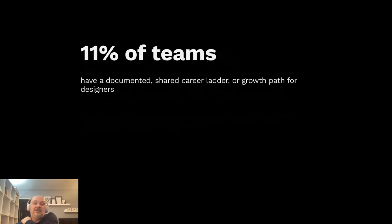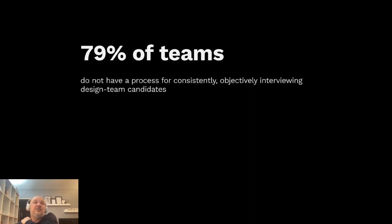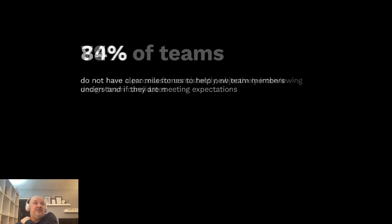And the results of the research were that 11% of the teams have a documented shared career ladder or growth plan for designers. 82% of practitioners say that there is no way to advance outside of managerial roles. 79% of teams do not have a process for consistently, objectively interviewing design team candidates. 84% do not have a clear milestone to help new team members understand if they are meeting expectations.